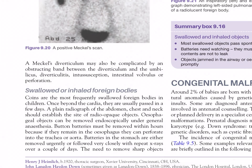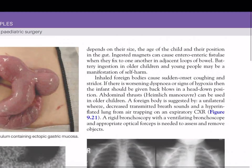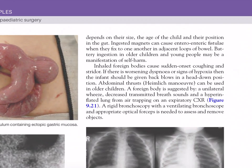Batteries in the stomach are either removed urgently or followed very closely with repeat x-rays over a couple of days. The need to remove sharp objects depends on the size, the age of the child, and their position in the gut. Ingested magnets can cause enteroenteric fistulae when they fix to one another in adjacent loops of bowel. Battery ingestion in older children and young people may be a manifestation of self-harm.